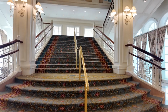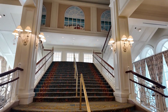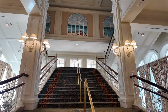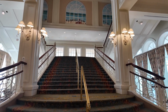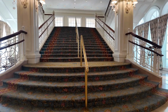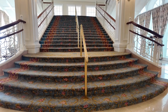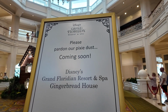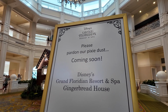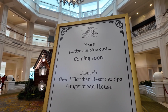I just want to say that I absolutely love coming here. This grand staircase, I took wedding photos here, and my entire life I had just dreamed of walking down this staircase in a wedding dress, and I got to do it, so it was absolutely amazing. As you can see, this is not open yet. They have a sign out, "Please pardon our pixie dust, coming soon. Disney's Grand Floridian Resort and Spa Gingerbread House."